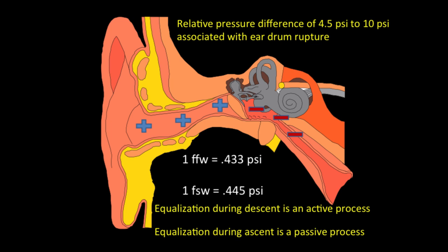We all know that we have to equalize as the pressure increases on the external ear, and it's a relatively greater pressure than what we have in the middle ear. That relative pressure difference, meaning relative to the outside and the inside, is not an absolute number. But a pressure difference of 4.5 psi to 10 psi is usually enough to cause the eardrum to rupture. Some people will have their eardrum rupture at the lower end of the scale, some not until the higher end. But the fact remains that within that range, almost everybody can experience their eardrum rupturing. So it isn't a huge pressure difference.